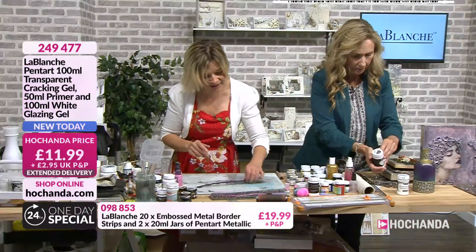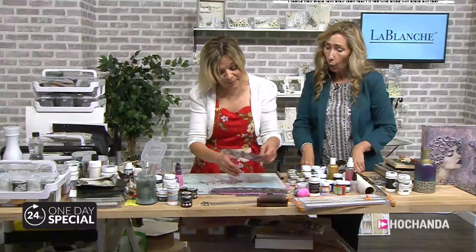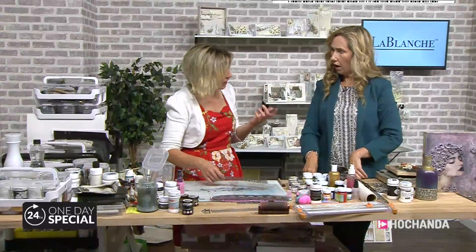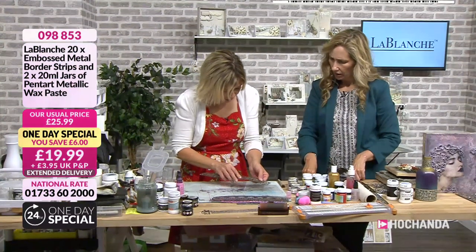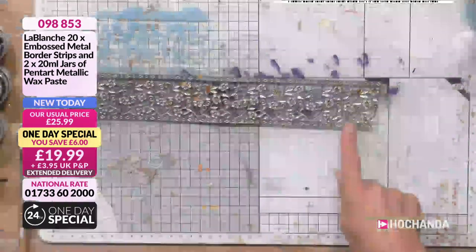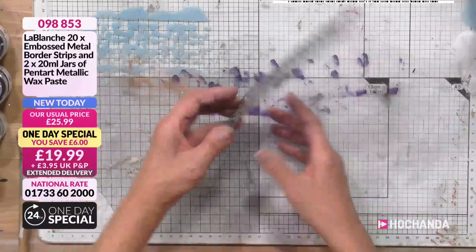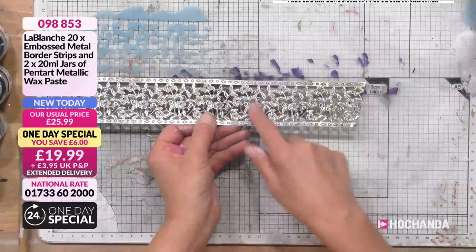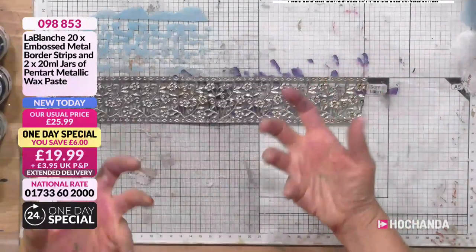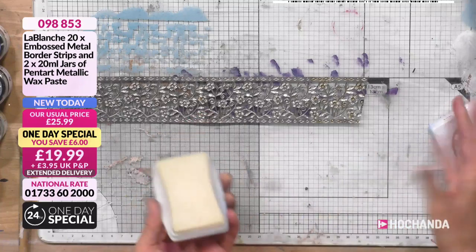Brilliant. Now, something I did do last night was using embossing powders. Ooh. Embossing powders on this look fabulous. And again, because it's metal, you can do it. I must admit, I'm going to try the opposite way around, though. Because obviously, you've got a metal embellishment. One side is raised, but the other side is dented in. It's got those little cavities to work in. So let's see what happens.